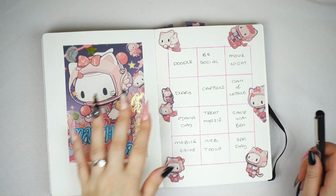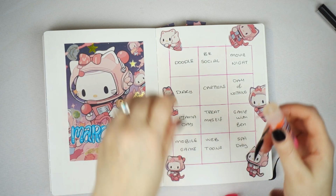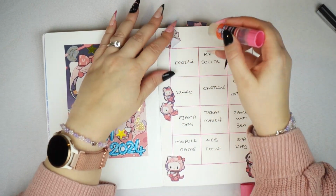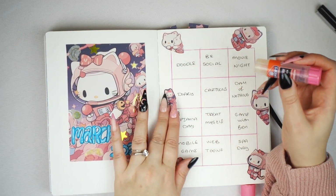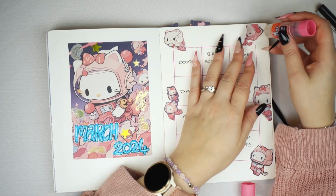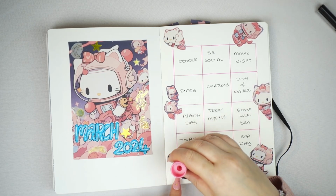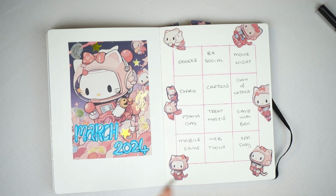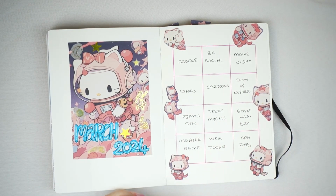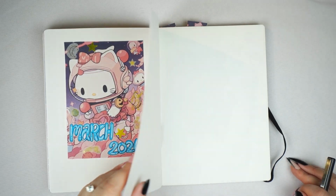Whoops, silly me, I forgot to press record. But that is my front cover. I haven't glued these down very well, actually. I have missed some bits. Just fix that. There we go. So that is my front cover and my little weekly spread and my self-care bingo page. So that is what that one looks like.